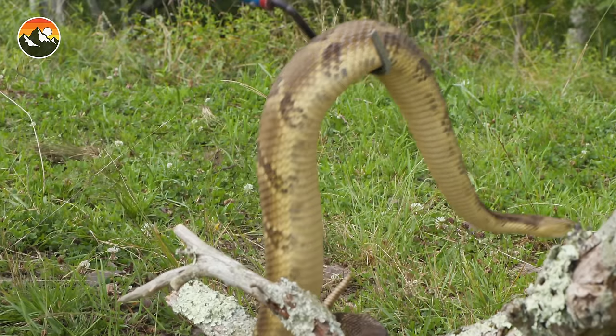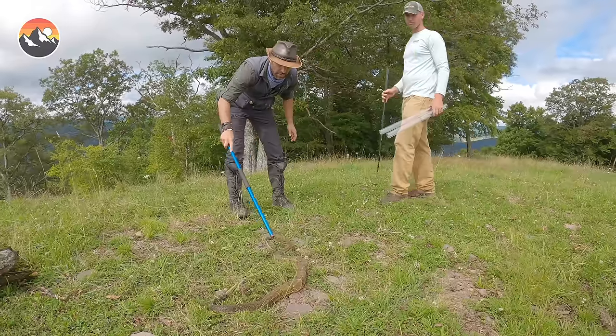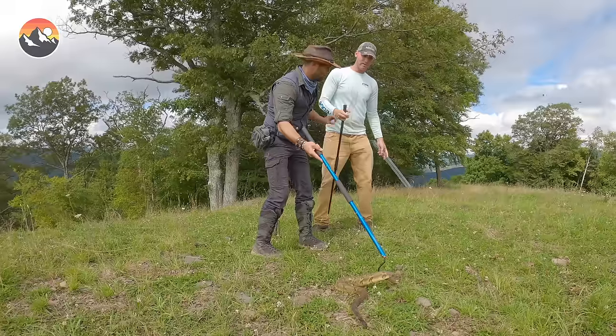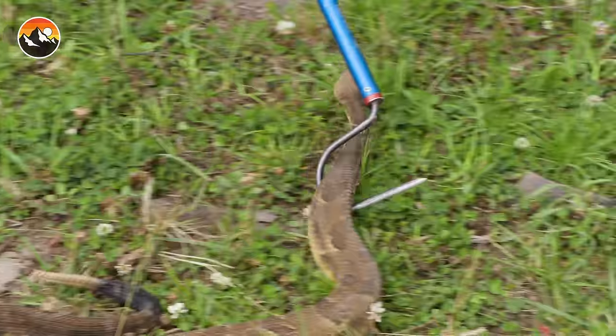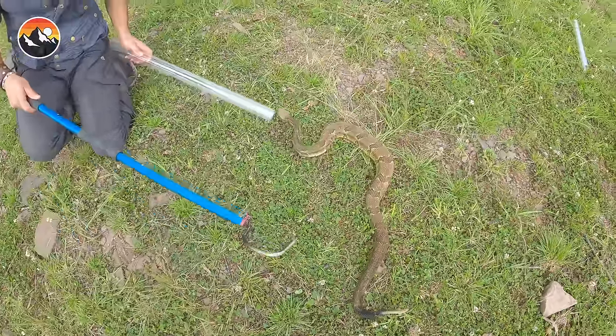All right, snake is on the move. All right, Tim, so what would you like me to do to help with this part of the procedure? And these guys, you want to gently direct their head into the tube. Got it. When he goes in, just set the tube at an angle if you can, downward. Okay.